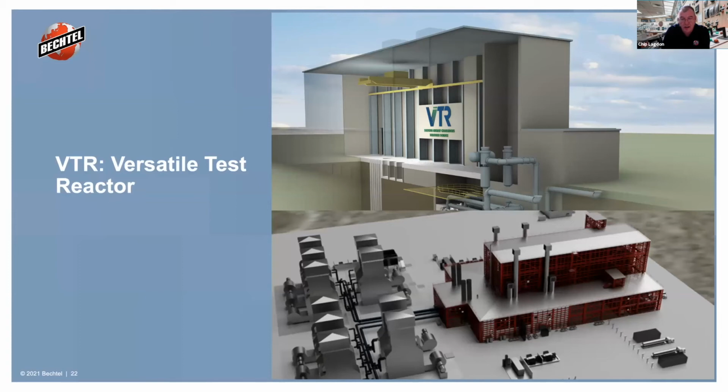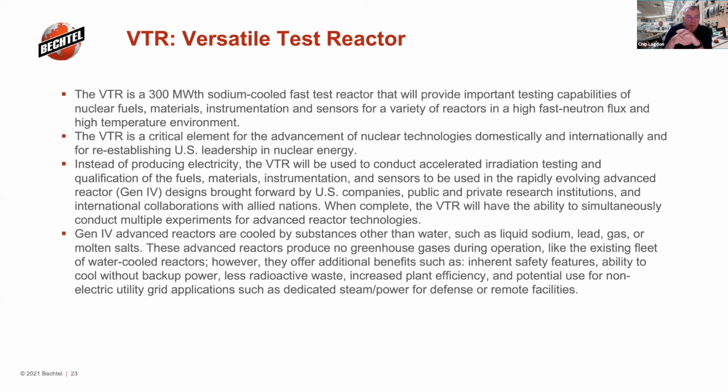Versatile Test Reactor. Right now, this reactor is in question. It looks like its funds have been zeroed out, but there are some rumors that they may get some limited funding to keep the design going. It's a 300 megawatt sodium fast-cooled reactor to provide testing capability out at Idaho for fast neutrons and a high temperature environment. It's pretty much a very similar design to Natrium. It's going to use the same essential design. The one difference is VTR will be entirely air cooled and not used for any power production. So we're waiting to see how this plays out.